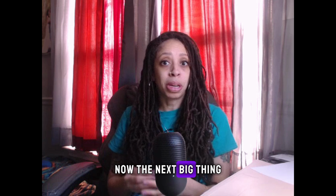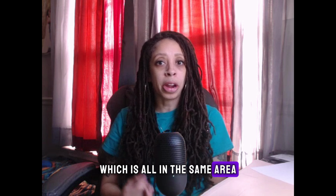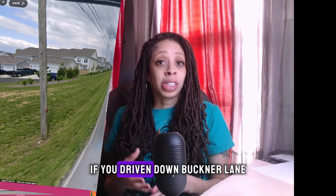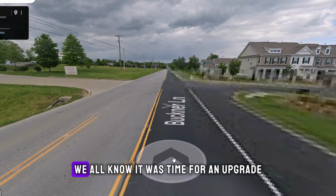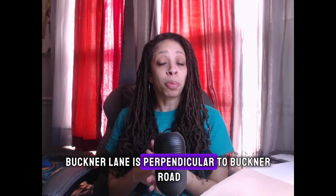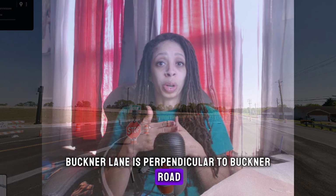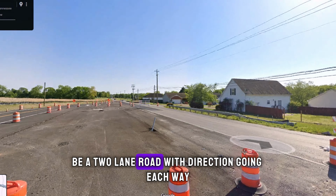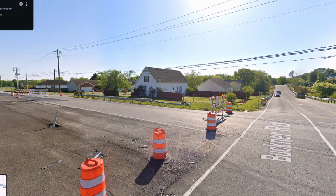Now, the next big thing, which is all in the same area, is the widening of Buckner Lane. If you've driven down Buckner Lane, we all know it was time for an upgrade. Buckner Lane is perpendicular to Buckner Road. They kind of cross points. And it used to be a 2-lane road with one direction going each way, and it was pretty rough.